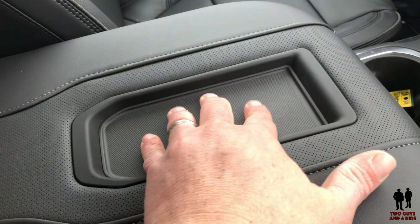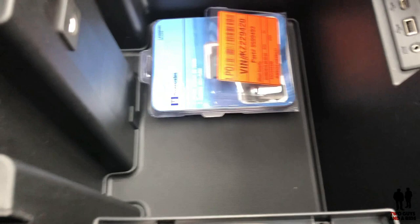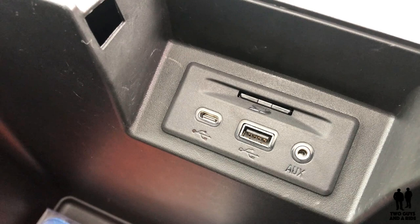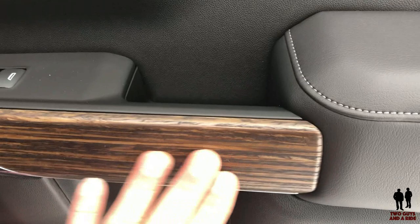And if I open this up right here, pushing, you have basically a small well that you can store things in here. Now you also have more USB ports down here. You have an SD card slot, and you have a 3.5 millimeter auxiliary input for your stereo as well. Moving to the back here, the passenger side, I really like this wood trim they have in here. Standard power window controls. You have door storage.